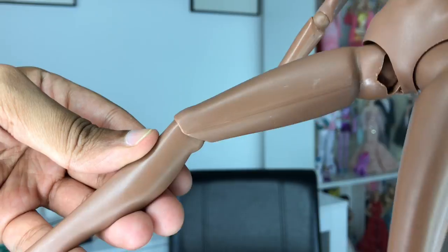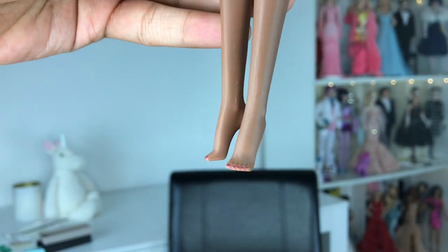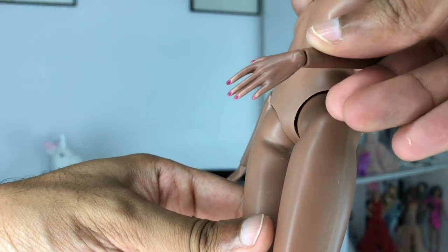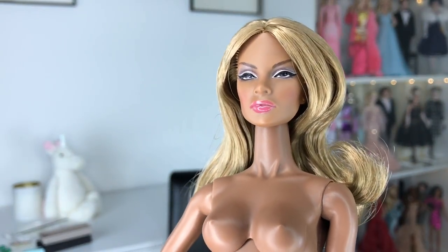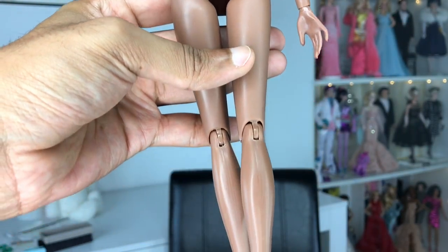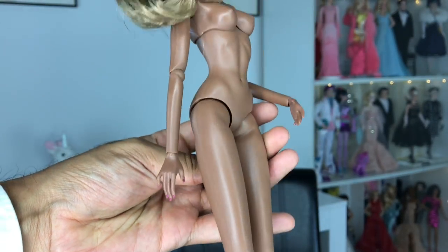with the little plastic ball joints. And then her feet are absolutely beautiful. They are a very high arch and they have a little pink pedicure, the same color as her manicure color, which I love, appears to be the same color as her lipstick as well. Here is her gorgeous body from the back. Just beautiful. I love the joints and how seamless they appear on the body.